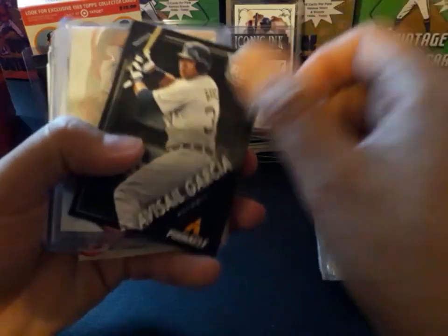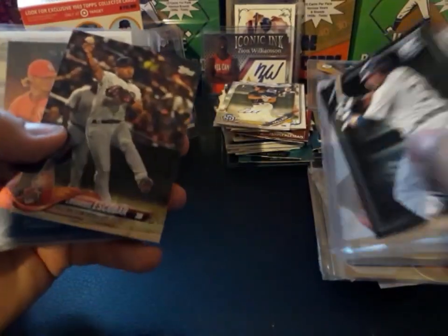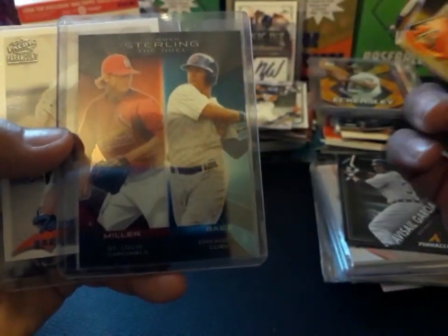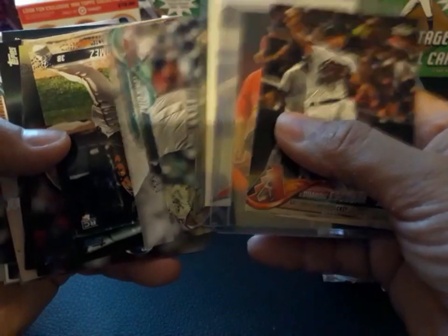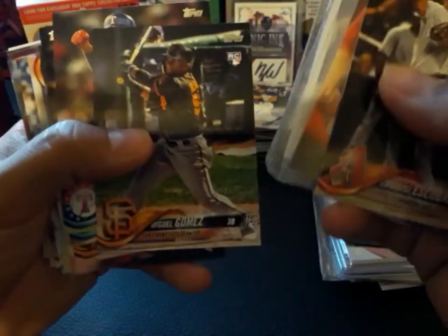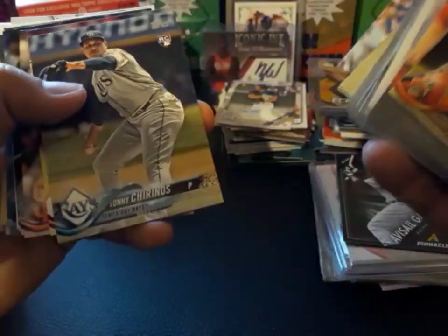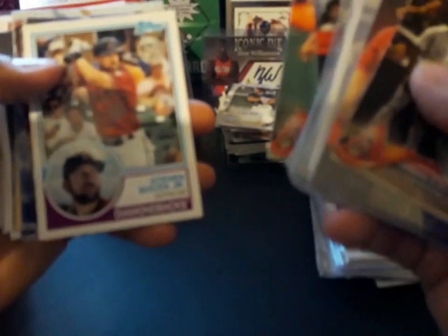Because we've still got more to go. Abisail Garcia. A Billy Hamilton relic. And one of the fattest card protectors I've ever seen. Escobar. Miller and Baez. Sterling. Tony Gwynn. Okay, let's see here. Oh, these are all upside down. I guess he had them all facing one direction in the box here.